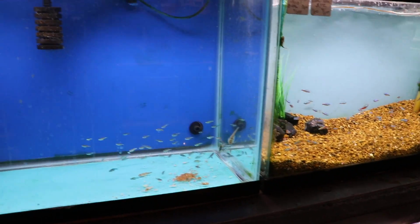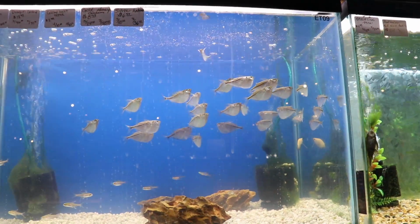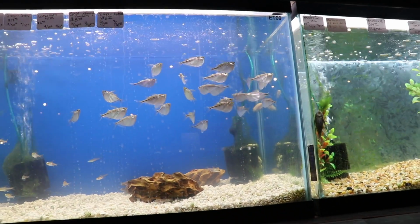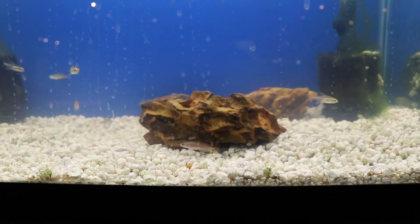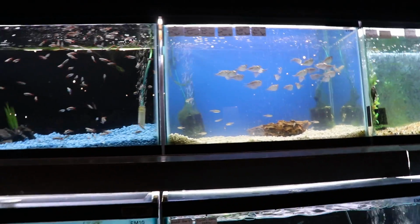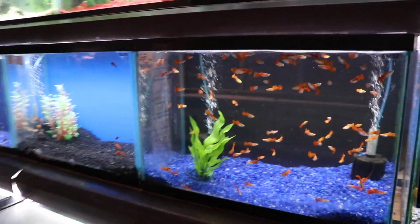Hillstream Loach in there. Got some Hatchetfish, so if you're ever looking for a fish for the top of your tank, that would be a great fish. I see a Peacock Gudgeon right there. Peacock Gudgeon. And so we've got some Guppies. Well, those look like pink flamingos.